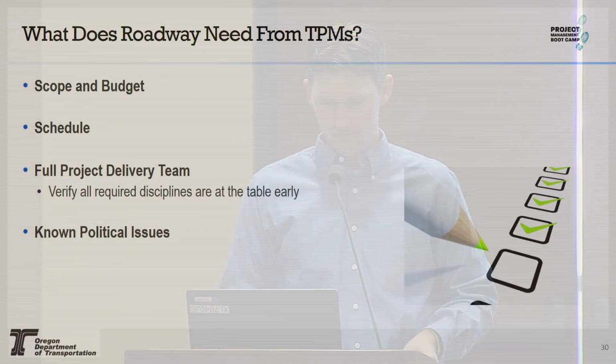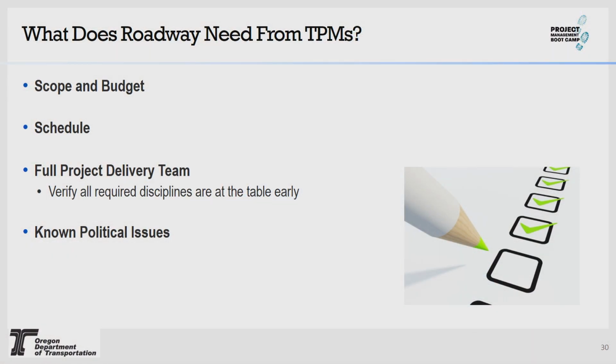What does Roadway need from TPMs? A refined scope and budget is good. When we kick off projects, if we don't really know what the scope is, it's pretty tough to design to it, and we really end up spending a lot of additional money designing the things that we're not familiar with. And that's kind of tied to budget too.